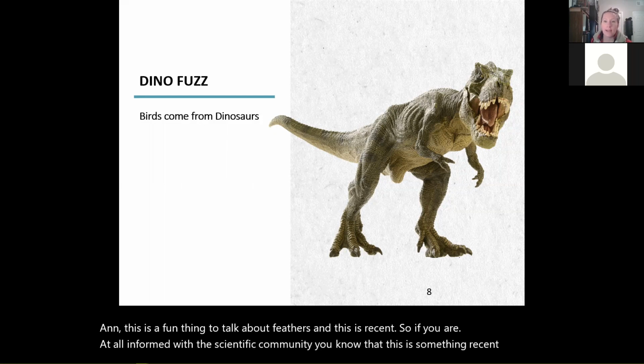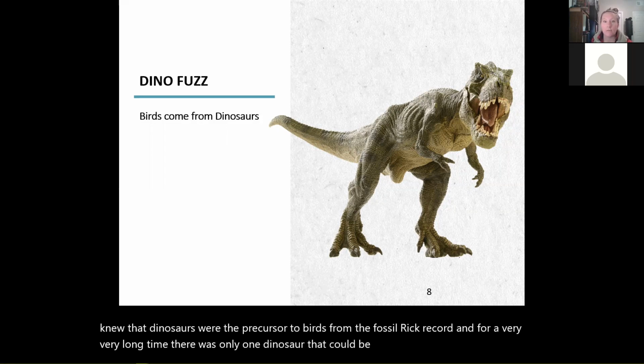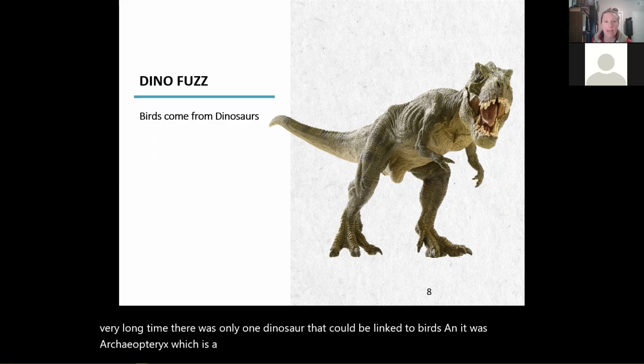We knew that dinosaurs were the precursor to birds from the fossil record, and for a very, very long time, there was only one dinosaur that could be linked to birds, and it was Archaeopteryx, which is a feathered and winged bird with teeth and a bony tail. They're really cool. You've probably heard about them before.